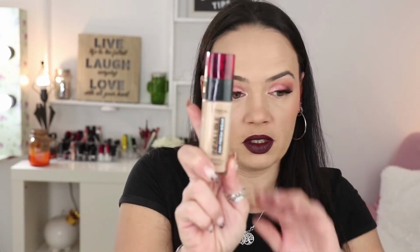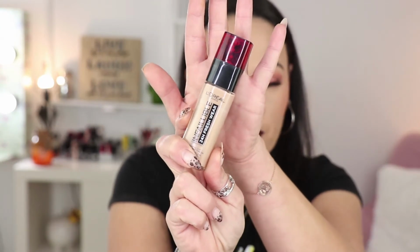And yeah, let's just test the foundations. Okay guys, so this is the L'Oreal Infallible 24 hours fresh wear, the liquid version. This is how the foundation looks on my face when I just applied it. It's early in the morning. Of course, I'll come back to you in 6 hours and we'll see how that looks on my skin, and then in 10 hours so we can compare it to the others. The color which I'm using is 140 Golden Beige. And yeah, I have a bad lash day and I might have a bad lipstick day, but we're about to find out later on in the day.